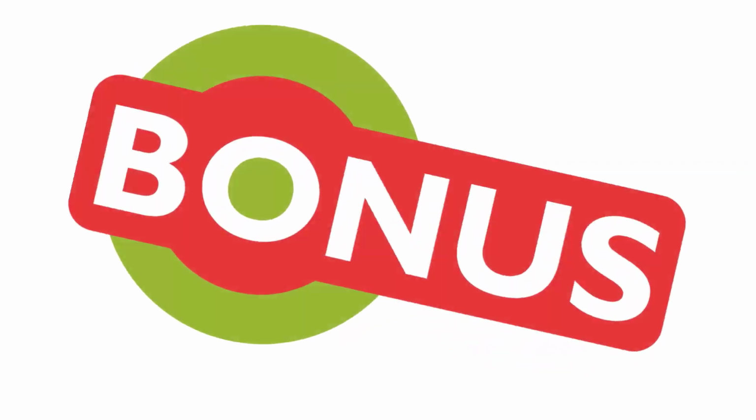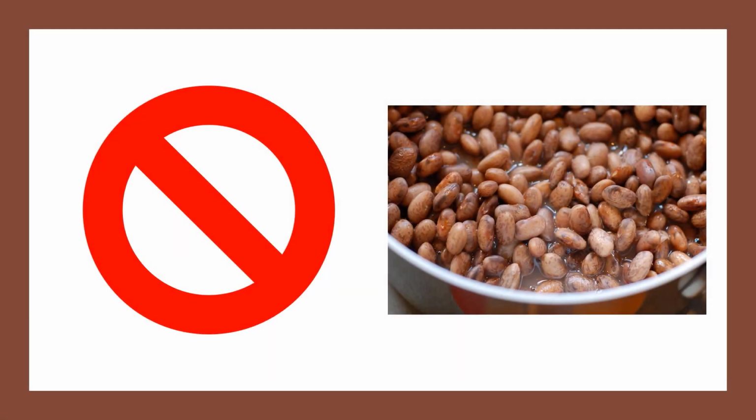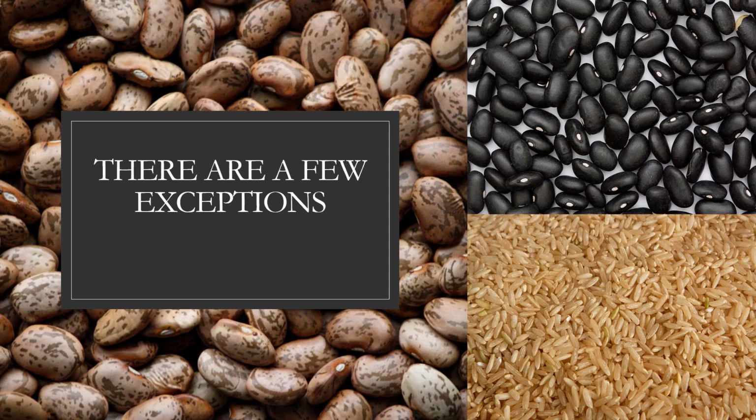Now, I've already given you the promised 10 reasons for adding sprouts and microgreen seeds to your prepper pantry, but I wanted to throw in a bonus reason, and that is that you don't need to cook most sprouts. There are a few exceptions such as black beans, pinto beans, and brown rice, but even some legumes such as lentils and mung beans do not need to be cooked after sprouting.